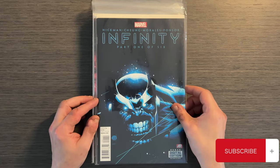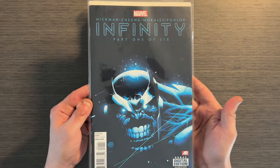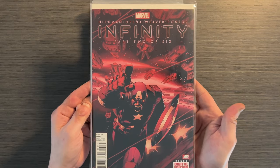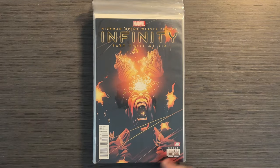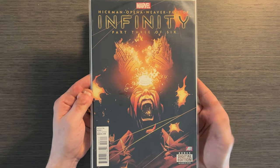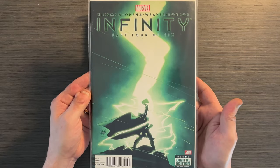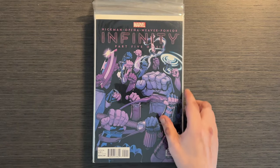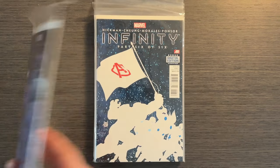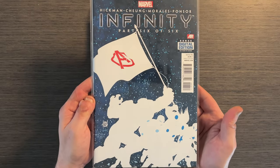Then we move into Infinity, a six-part run by Jonathan Hickman from 2013, and this set is complete. The first issue contained the first full appearance of the Black Order. This is issue 3, and then issue 4 contains the first full appearance of Thane. Issue 5, and issue 6. So the set is complete.